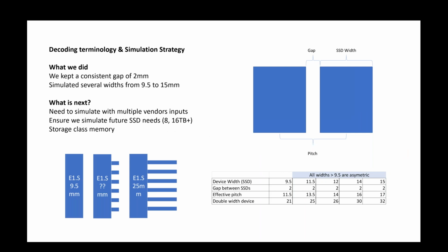So what have we done? We looked, and we're going to start standardizing a few terms. You'll see us use this in our presentation, and hopefully these terms are consistent with what you've been discussing internally. If not, happy to converge on terminology. So SSD width, that's fairly self-explanatory. The gap is what we're assuming between the two devices, and then the pitch is centerline to centerline.